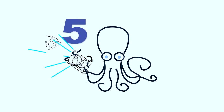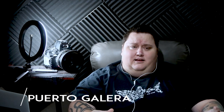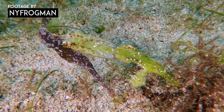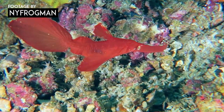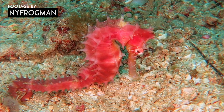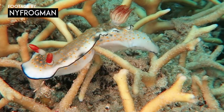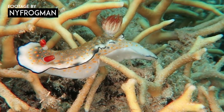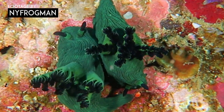Number 5. So for number 5, I'm gonna say Puerto Galera. Now, Puerto Galera is near Anilao, and a lot of times for underwater photographers and videographers, especially expats that go there just for that, you have people in the Anilao club or the Puerto Galera club. They're like, no, this place is better. No, this place is better. But they're both super popular for macro or muck diving, tons of rare species. But since I already mentioned Anilao, I gotta mention Puerto Galera, which is just as awesome.